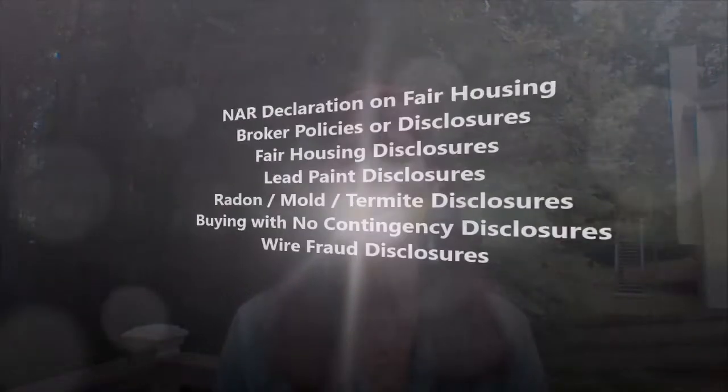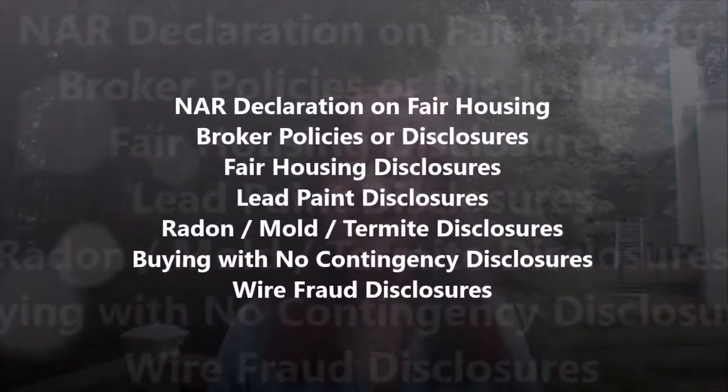In addition, here in Georgia, we have the Georgia Department of Community Affairs, or DCA, that has a lot of pamphlets that you will also find useful, including a pamphlet on the Georgia Fair Housing Act. There's also a Georgia Landlord-Tenant Handbook that if you have a public person who is going to be a tenant or a landlord, you should direct them to downloading that and going through that. There is the NAR, National Association of Realtors Declaration on Fair Housing. I suggest you include that in your documentation for both buyers and sellers.